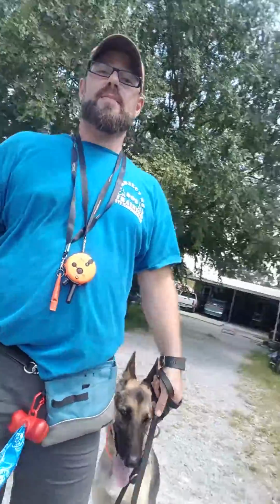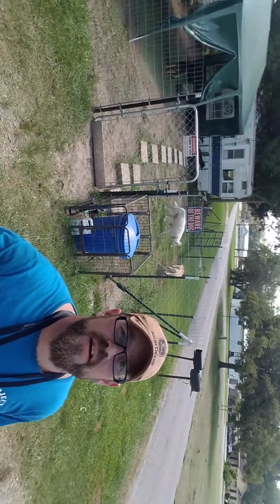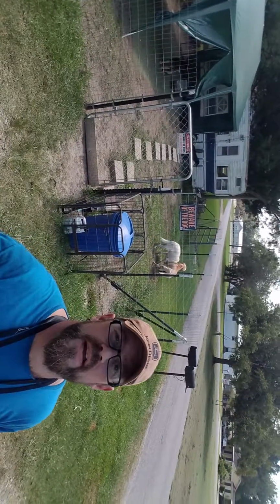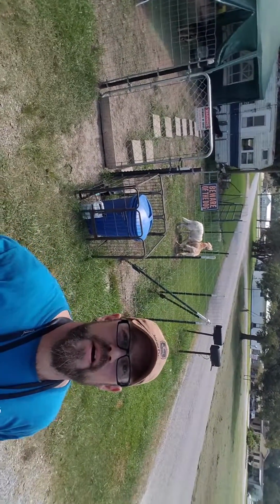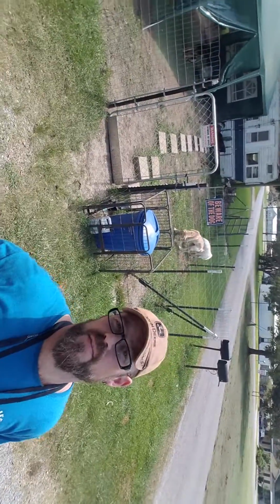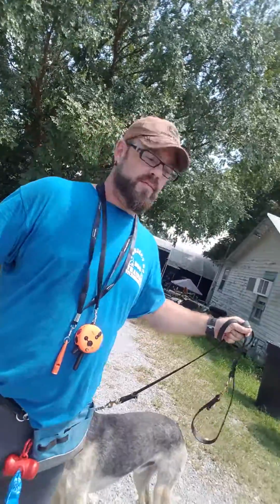So now back to why he's being distracted. Behind me here, let's see if I can get a good shot. We have a few of the dogs. We have a white German Shepherd, a yellow lab, a black lab puppy, another black lab, and another German Shepherd in there. So being that said, he is very distracted.